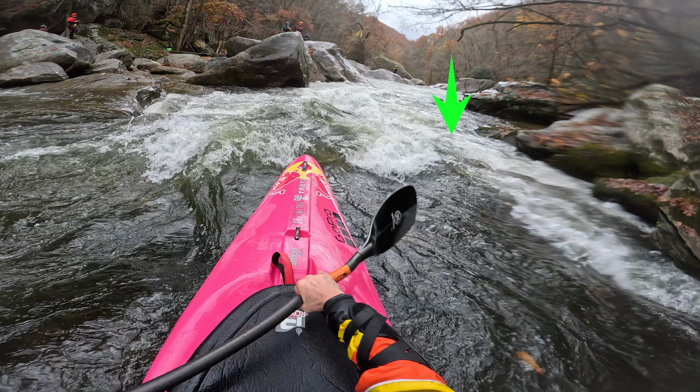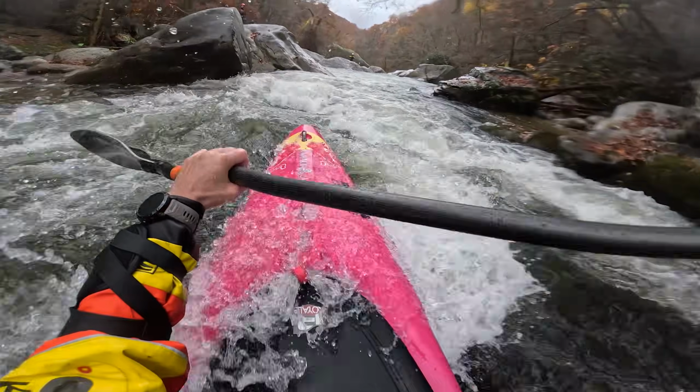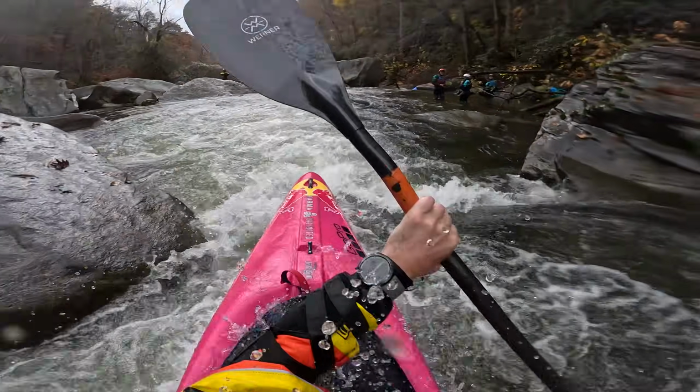Right here, I know some people like going off the right side, but for me, I like threading the needle between the curler just to keep my speed up as much as possible.